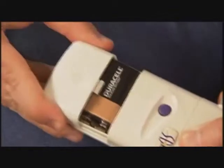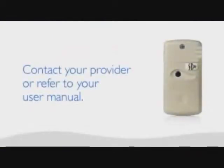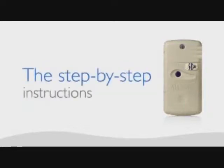The StarDust2 operates on a 9-volt battery. If the battery is not pre-installed, please contact your provider or refer to your user manual for appropriate instructions. Let's begin the step-by-step instructions for how to operate the StarDust2.